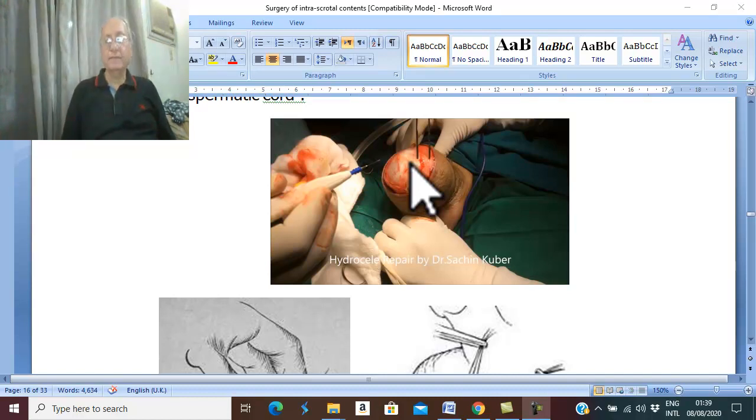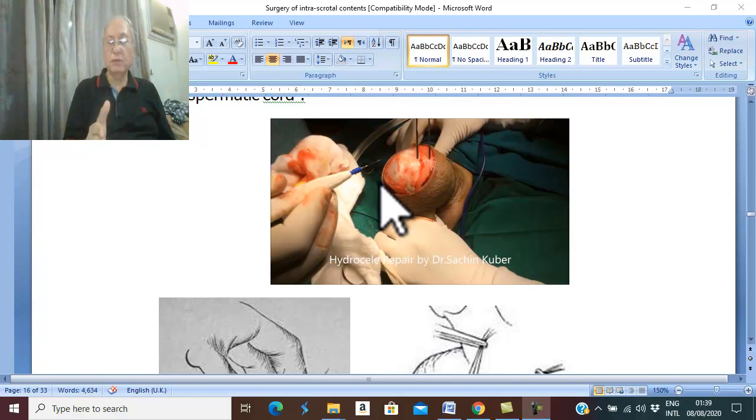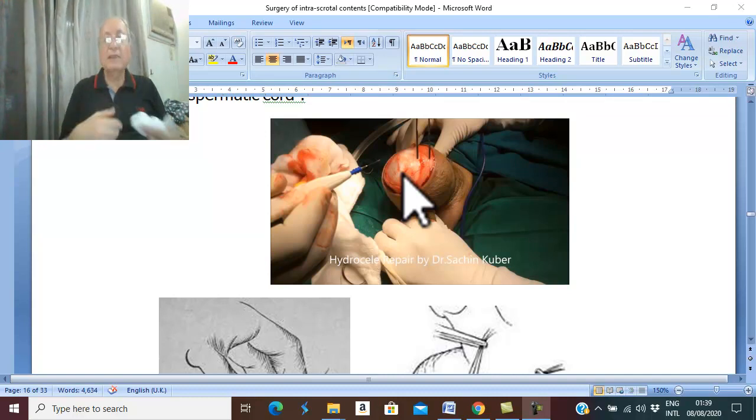What is the technique? Incision in all layers of the scrotum. Scrotal incision, including all layers of scrotum and the parietal layer of the hydrocele. What is this? This is evacuation of the fluid.